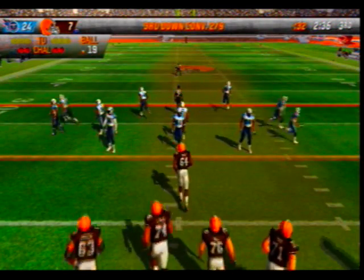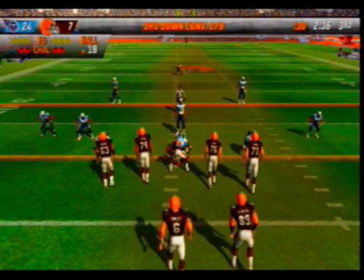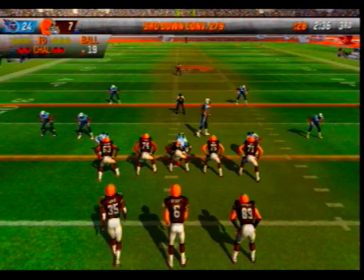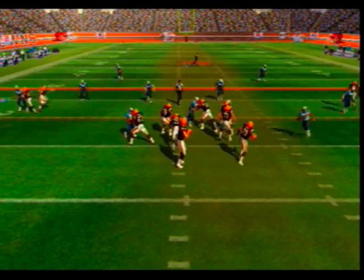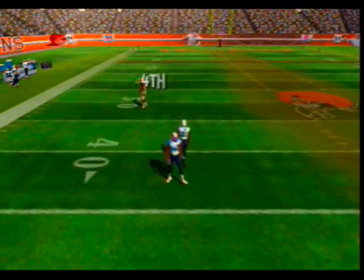Third and 11. Ball on the 19-yard line. The offense has had trouble moving the sticks on third down so far. Here comes the blitz. Under pressure, gets the pass off, drops the interception. I'll tell you, the defense made a great stand right there.